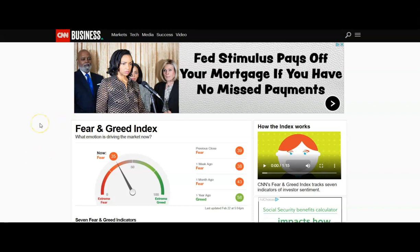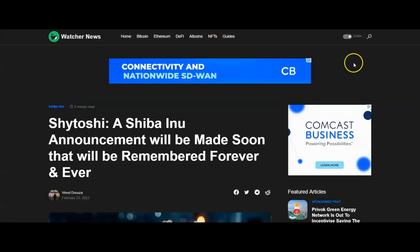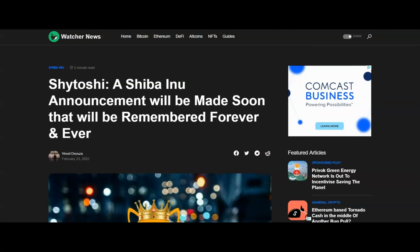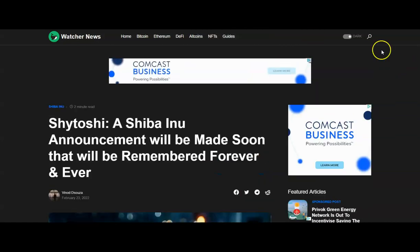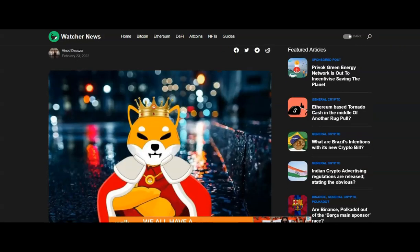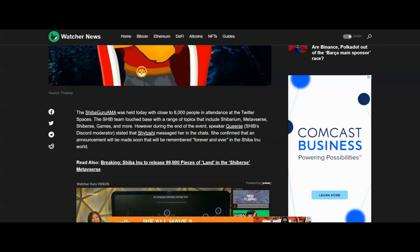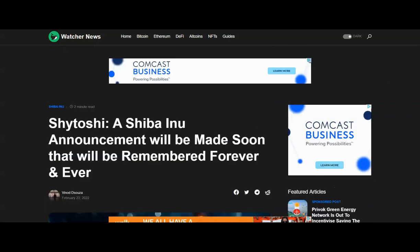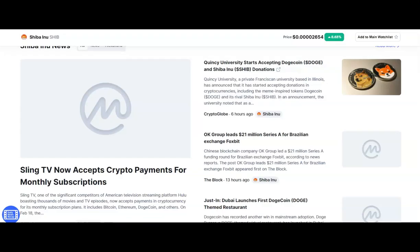So I do want to touch on a couple of things regarding the Shiba Inu. There was an announcement from Shytoshi, and it says the Shiba Inu announcement will be made soon that will be remembered forever and ever. Not sure exactly what that means, but I don't care as long as it's a good one. Okay, so that's something to keep an eye on here. Shytoshi came out and said that there's going to be some type of announcement that will basically change the game. And one thing that they talked about recently was the metaverse, how Shiba Inu is going to offer opportunities to purchase digital land. I know it sounds kind of silly, but in the metaverse, all right. And that's something I think is going to attract more and more people to this coin, because they have a lot of things taking place.